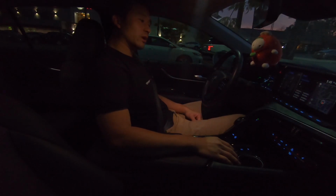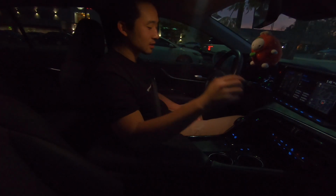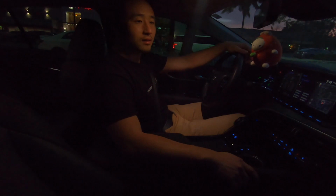Alrighty, everyone, we are in the Mirai. I just put my name down for some Korean barbecue because the line is a little long. But today we're going to talk about the range on this Toyota Mirai.